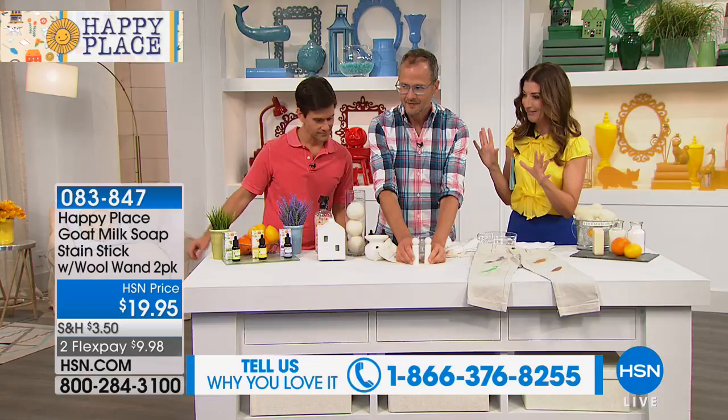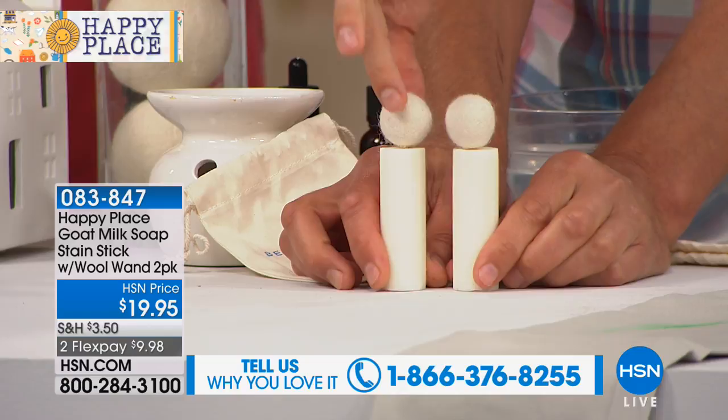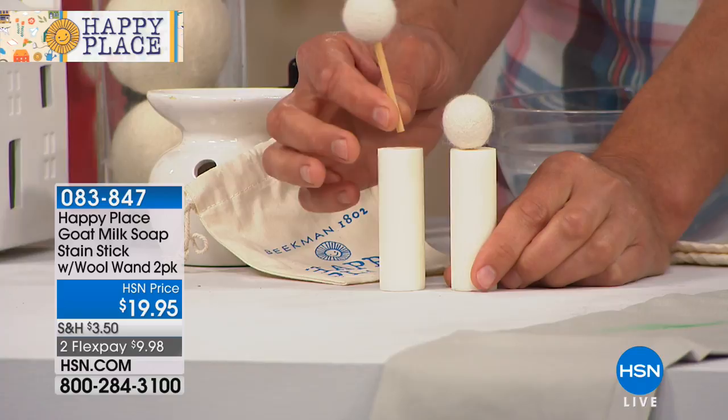So these are our goat milk stain sticks. They are goat milk, borax, citrus oil, and then they have the magic lanolin wool wand. Now, the way this works, you get them in a cute little bag, you get two of them.